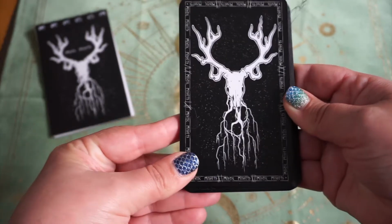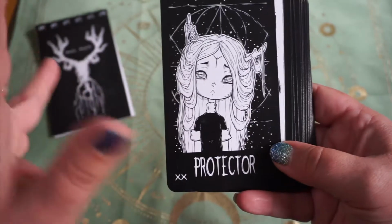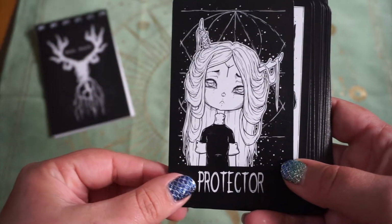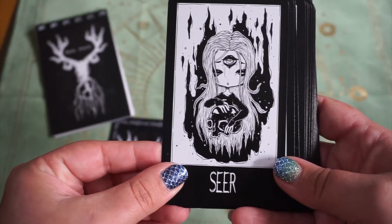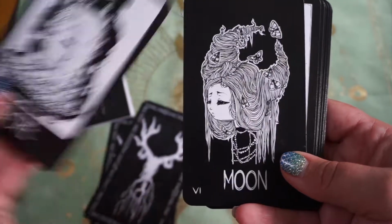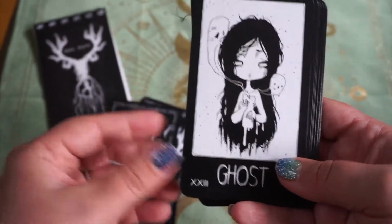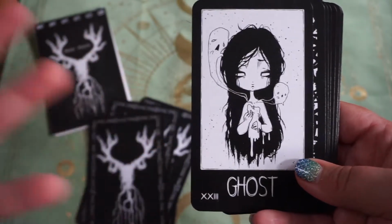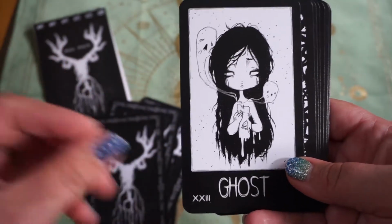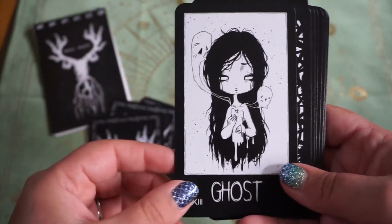So these are the backings. They match the book. And the artwork is just my favorite. Again, I love creepy cute, it is my absolute favorite. I feel like you don't really need the guidebook to use these. You can read them intuitively. They just have one big old keyword on them. And I feel like especially if you are pairing this with another deck, whether it be Oracle or Tarot, just as that extra little snack on the side, just a clarification deck.